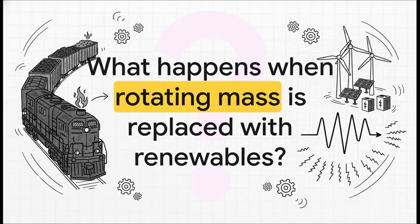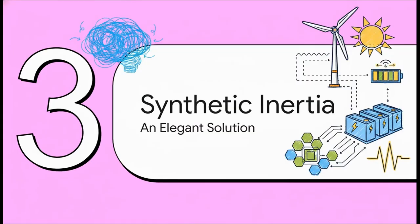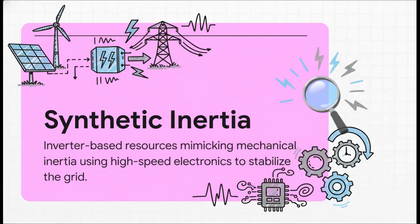And with less inertia, any little disturbance can cause the grid's frequency to change dangerously fast. I mean, really fast. But this is where the story takes a really brilliant turn. Instead of trying to rebuild the old mechanical system, engineers realized they could create something way, way better. It's called synthetic inertia. And get this, the very same inverters that connect renewables to the grid, these incredibly fast power electronics, can be programmed to watch the grid's frequency and react in microseconds. We're talking injecting or absorbing power instantly to counteract any changes.